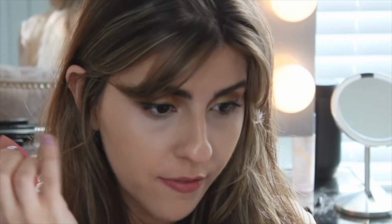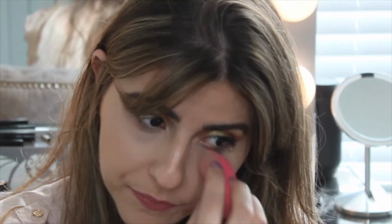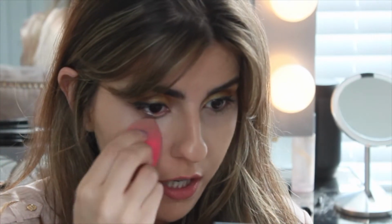I feel like the Huda Beauty concealer has given me more of a hydrated look. The Nars Creamy Concealer is kind of a little bit on the drier end. So that's really interesting. I thought it would be the opposite, really, just because this one's more higher coverage.